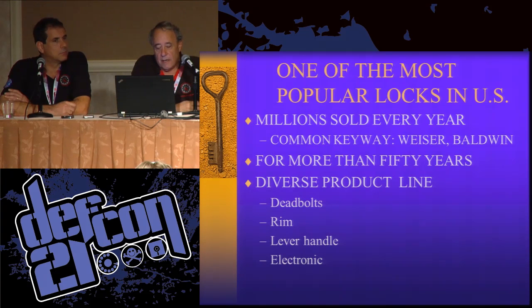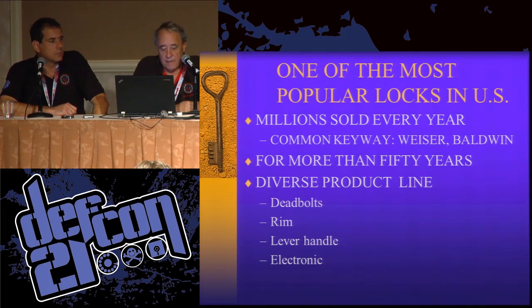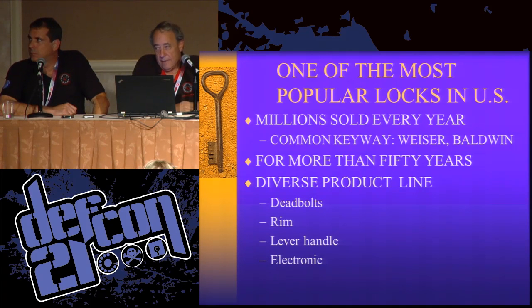So the reality is, as we can see from the show of hands, there's millions of these locks used in America, homes, apartments, businesses. They're inexpensive. The cylinders run $20 to $30, maybe $40 a piece. They have pin tumbler models, and they have smart key models. They have deadbolts, and they also have electronic cylinders. So it is one of the most popular locks in America. And they've been in business actually for about 60 years.